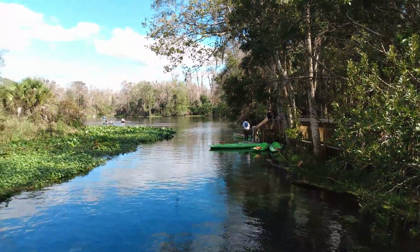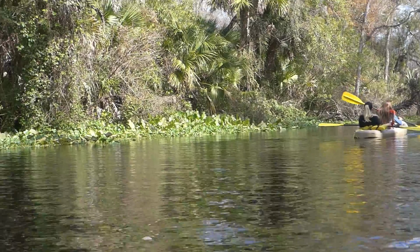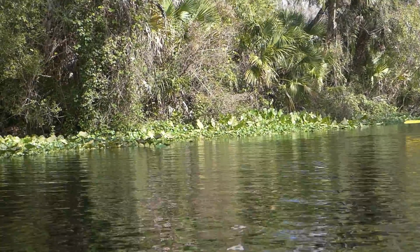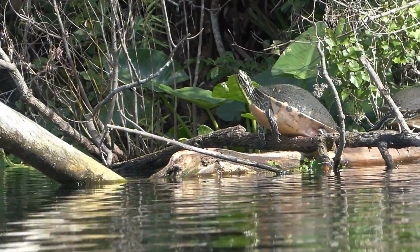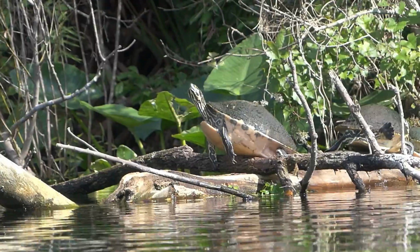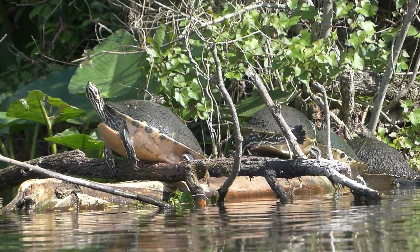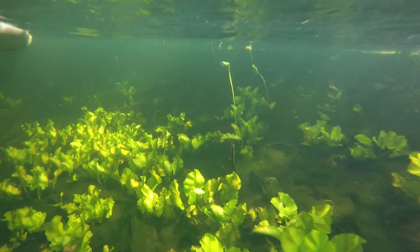The Wekiva River is designated as a wild and scenic river. This river is fed by the Wekiva Springs. The paddling trip was beautiful and easy. We saw lots of birds and turtles. So sit back, relax, and enjoy the wildlife.